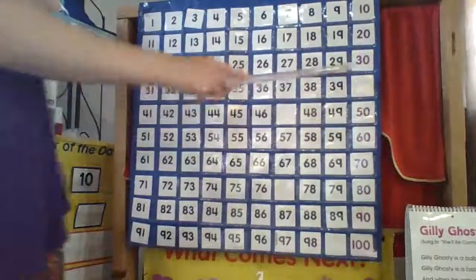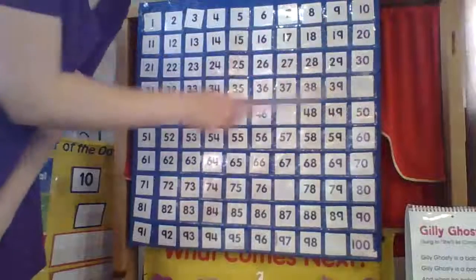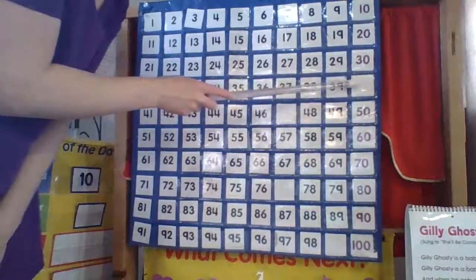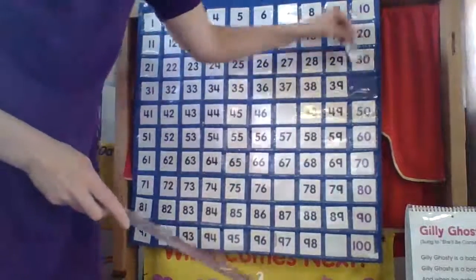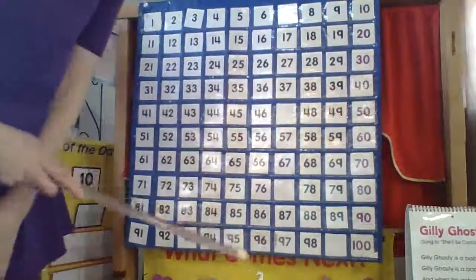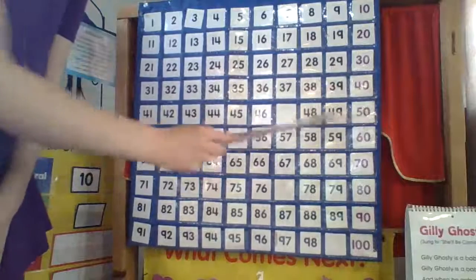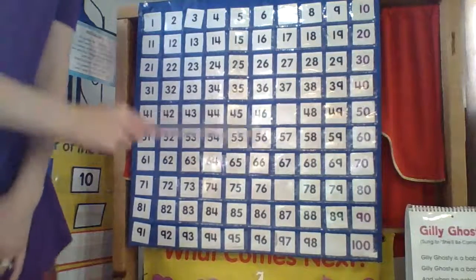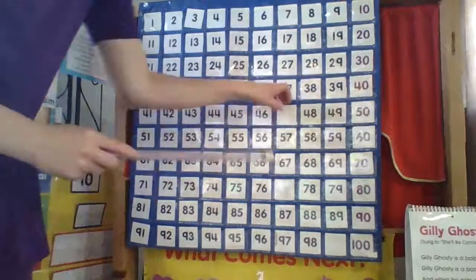How about one of these? Ooh, this is a tens number, right? Because it's going down here. So 10, 20, 30, 40. Good job. How about this one in the four row, 40s? 41, 42, 43, 44, 45, 46, 47.